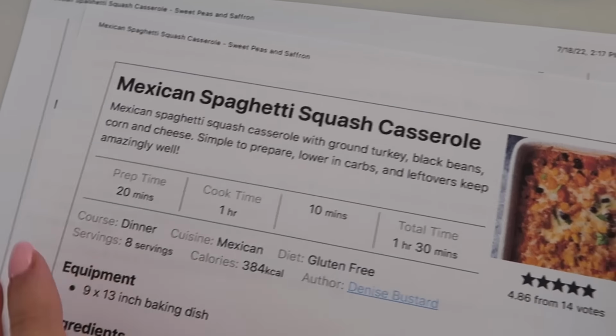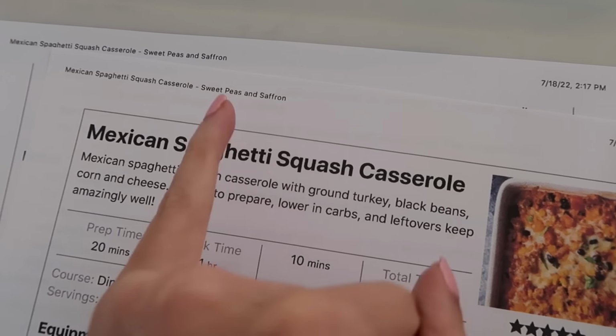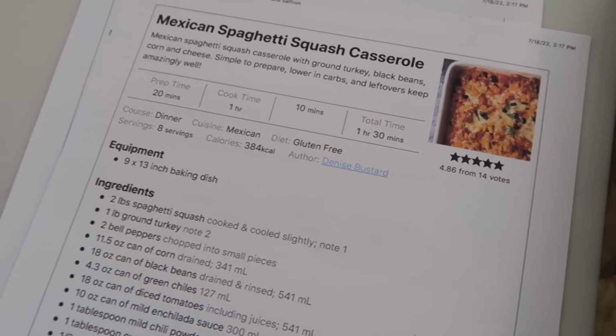I get all of my recipes from this one website. What is it called? Sweet Pea and Saffron. I'll link them down below. Everything I've made by her has been amazing.